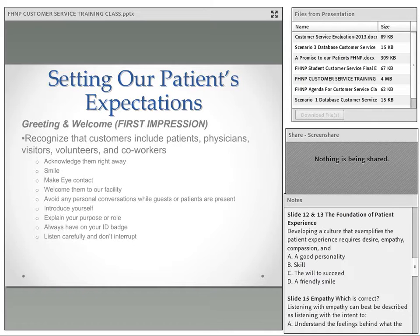Both of those would be incorrect. What you need to do is physically take the person down to the information desk. There, have a volunteer or an employee take them to where they need to be. Or you can take them to the nearest hospital employee that can help them. You do not leave them in the hall. You do not tell them that you cannot help them.